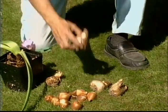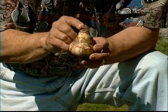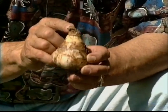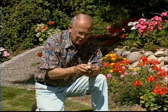Even though it's fall, you should be thinking spring, because the tulips, daffodils, hyacinths, and crocus, which flower in springtime, need to be planted this fall. So here are a few tips on how to select the bulbs. For example, this is a daffodil bulb, and in the trade they call this one peak here a nose. So this is what's called a single nose bulb, and this will produce one flower and one flower only.